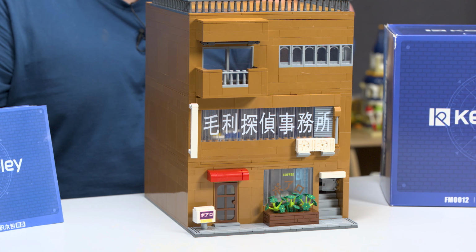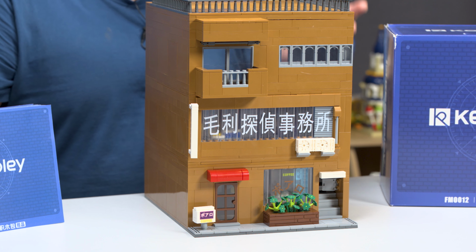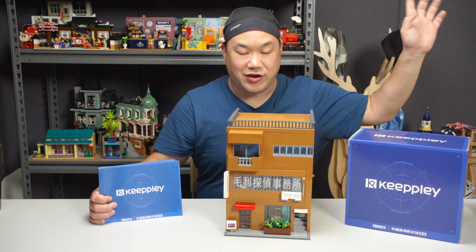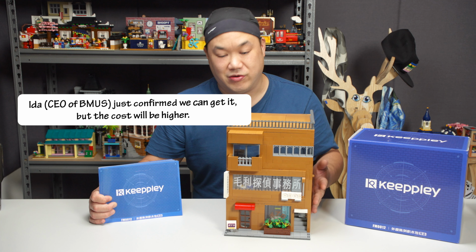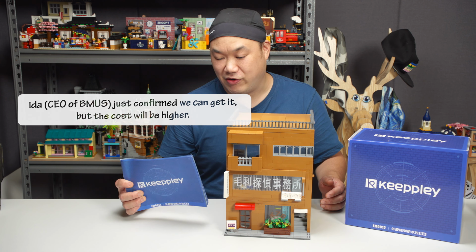So this is a free gift if you buy both of them. Unfortunately, we couldn't get it because the way we buy our sets from the suppliers or from the original group locally, you just buy the 2 sets and that's it. If you buy it from the original area, like way in China somewhere, you get this bonus piece with it, or you should. I don't even know if it's still available, but Keeppley was so kind enough to send me this. And I'm like, yeah, I gotta put it together real quick for you guys.